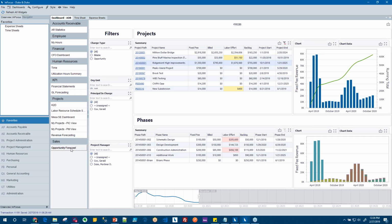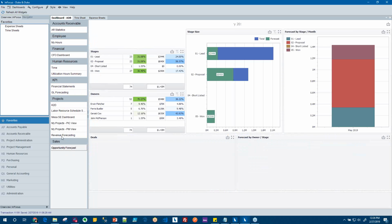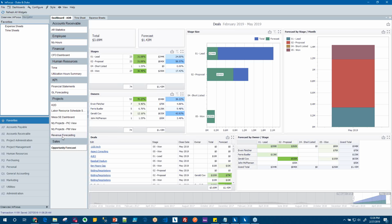Another dashboard is our opportunity forecast. So you could forecast the revenue based on opportunities, based on win probability and things like that. I don't think a lot of firms are doing that, but this is our opportunity forecast. What we're doing here is we've got a marketing area of InFocus where you can enter opportunities for like proposals or chasing work, things like that.